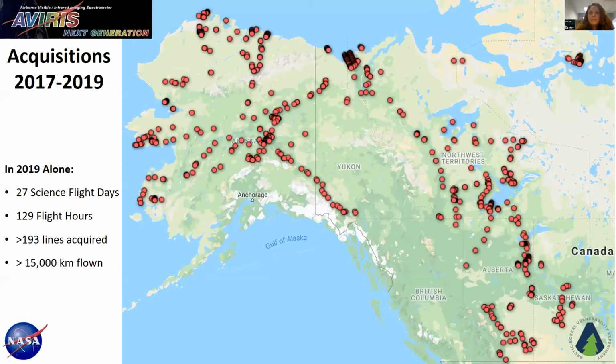So AVIRIS-NG measurements were also made. This is a hyperspectral instrument. And this is just another screenshot of our study domain. 27 science flight days, 129 flight hours, over 193 lines acquired, and 15,000 kilometers flown. So it was a major effort this summer. And the red dots show the acquisitions from 2017 and 19 combined. But the numbers are from just 2019 alone.